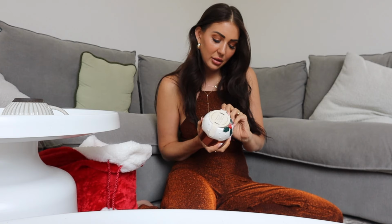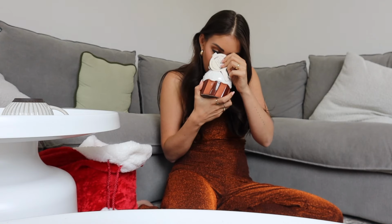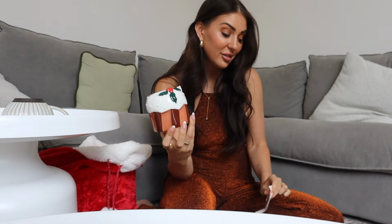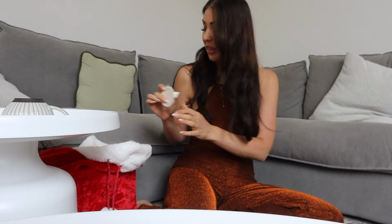I actually need to take the little cover off so I can smell it, hopefully. Oh my gosh, that is amazing. So that is the Christmas pudding candle. Truly, if you just want one nice candle for your Christmas decorations, that is the one.